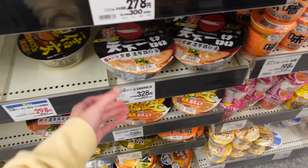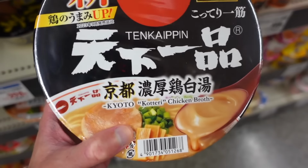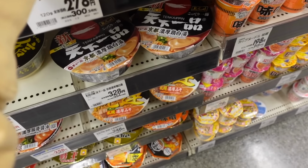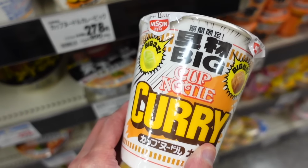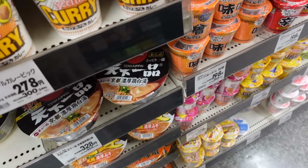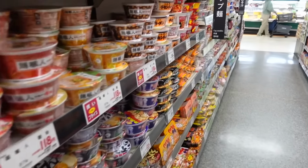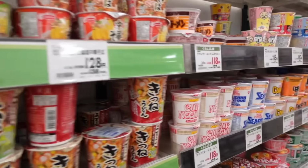So the ones I've been instantly drawn to is this Kyoto chicken broth. And this cup noodle curry one looks quite interesting as well. But Tommy says I have to go for the UFO. And oh, Pokemon. I'm making a mess here. Sorry, Japan. Let me put that back. Well, I'm not going to get the Pokemon one. Look at that little cup for how expensive the price it costs. It's designed for kids.